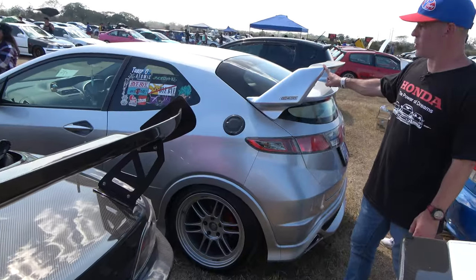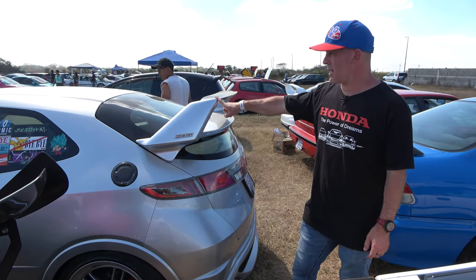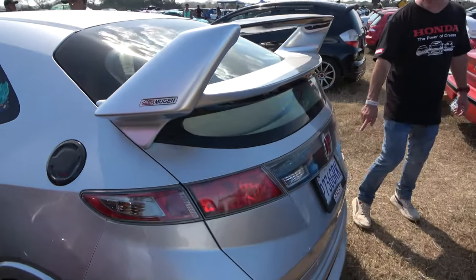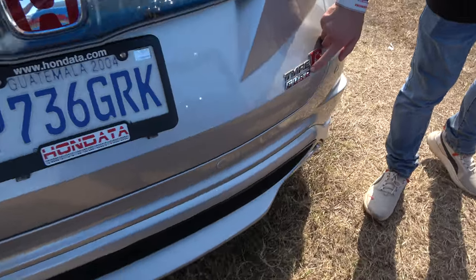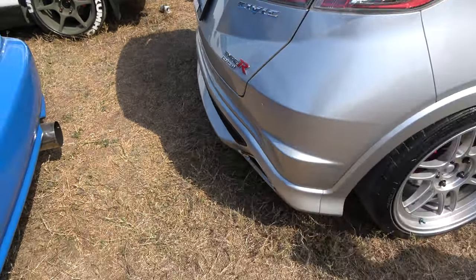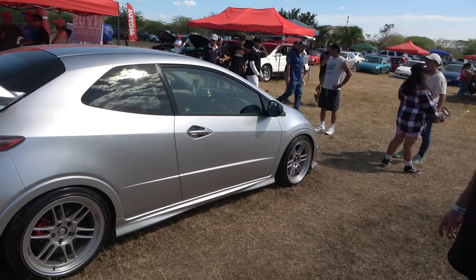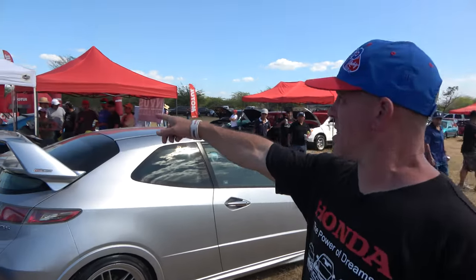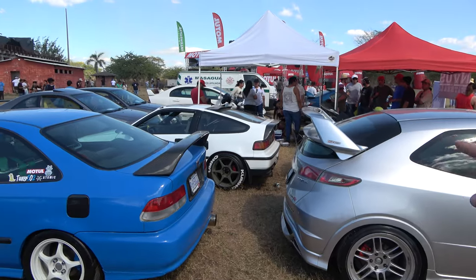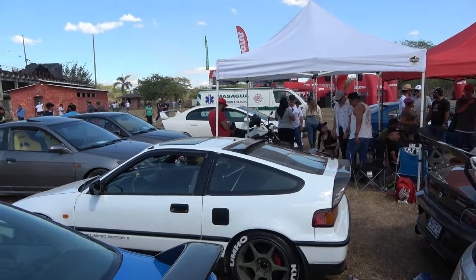That FN2, right-hand drive. I don't believe they made, oh, they did make FN2s in left-hand drive. This is a right-hand drive, Type R, Euro R. So Japan got the FD2, which there is one up here somewhere. I gotta find it. In fact, I think it's there in that white car. I don't know if you can see it in the background. That's an FD2 right there. There you go, right by the hospital thing. So we'll look at that one in a moment.